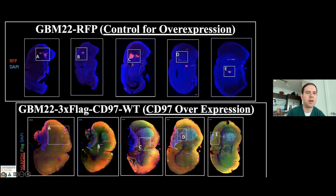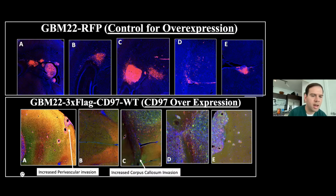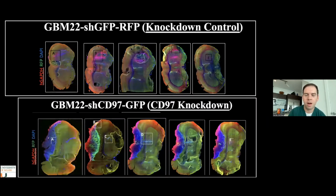So this is sort of the zoomed out version. The top row is a control for overexpression. It's a strong promoter that is causing it to express red fluorescent protein, a protein that's not obviously expressed in normal human cells. And then the bottom row is overexpression of CD97. It's a very strong promoter that's causing the cell to churn out CD97 protein. When you zoom in a bit, you see that when you overexpress the levels of CD97, you're having increased levels of perivascular invasion, and also increased levels of corpus callosum invasion compared to the control. So that's sort of the result that we're hoping for slash expecting.